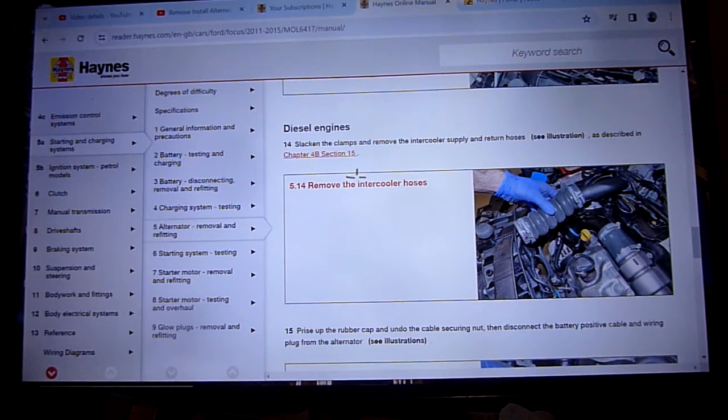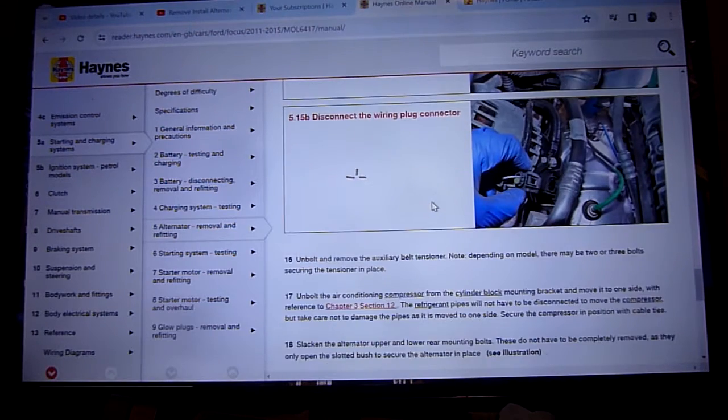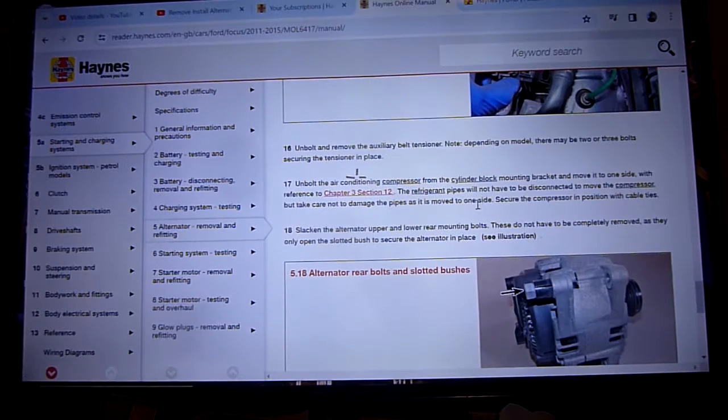So there's that big old pipe. Get rid of that. It's quite a difficult job to do, but we'll run through that in my video in daylight this time. Apply the rubber cap. I really leave that until I have to do it. Disconnect the wiring plug loom. Alright, I leave that nearer the end. I normally do because unbolt and remove the auxiliary.